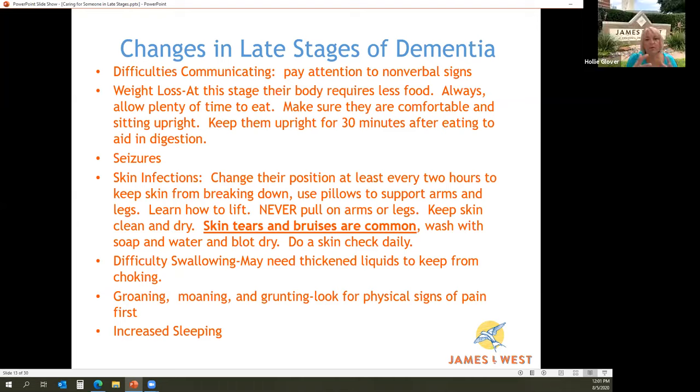Same thing whenever we're doing a shower, is to make sure we blot dry and not rub or scrub. That might feel good on us, but that actually can be a reason that we start to have some behaviors in the bath or in the showers because it hurts, because it doesn't feel the same anymore.